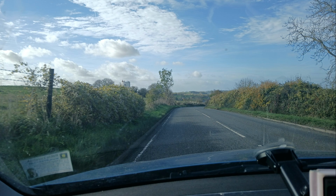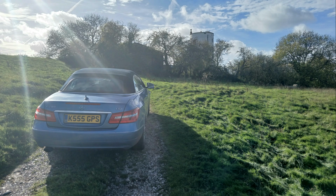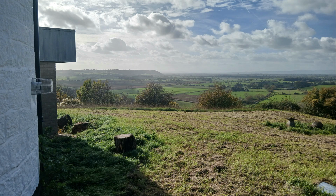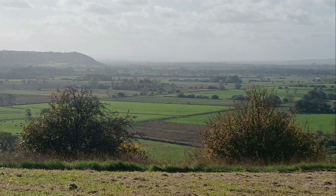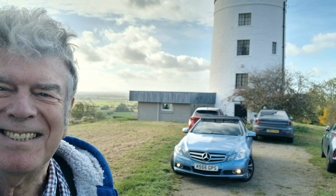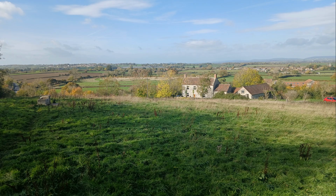He says from memory. Yes, here we go. So that's the front gate. So I let them in, and there's the windmill. It's called the windmill. There's no sails on it. It's a tower. So they load stuff into the car, and yeah, 1 or 2 snaps. Lovely spot that is. And right, so we're off again.